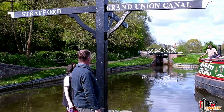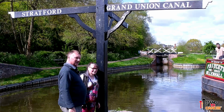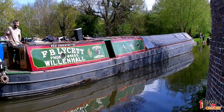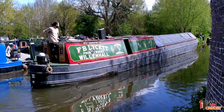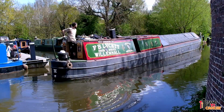We've got FB Lisette. It's a beautiful looking Willenhall bird. That's a nice old working boat. Lovely old working boat. Just asked the chap if he minded if we use the video that we've got with his boat in it on our video, and he was very gracious to say yes, of course.